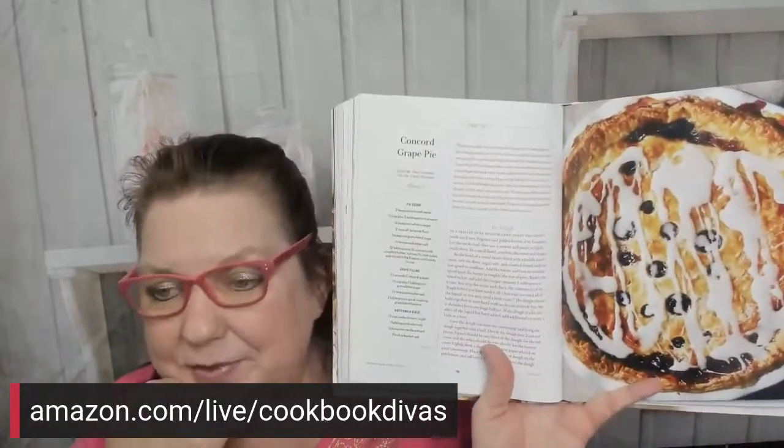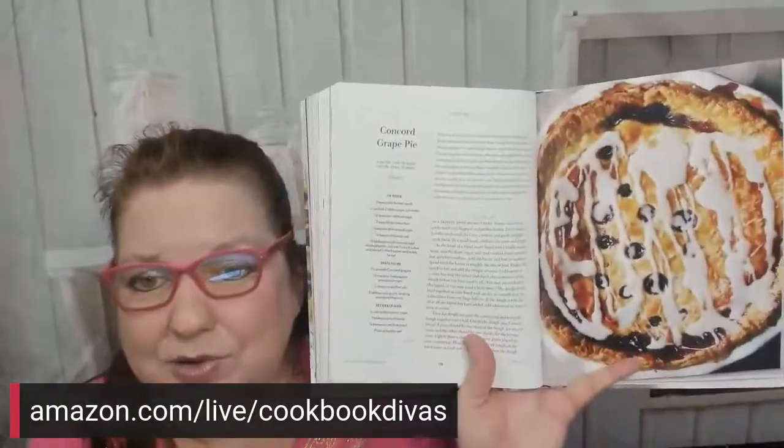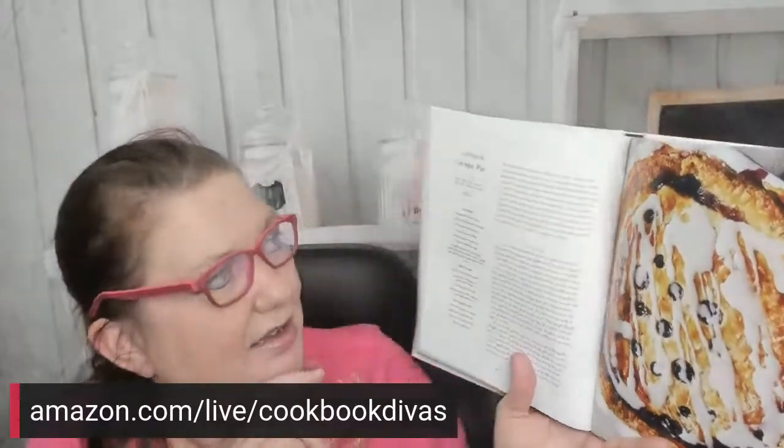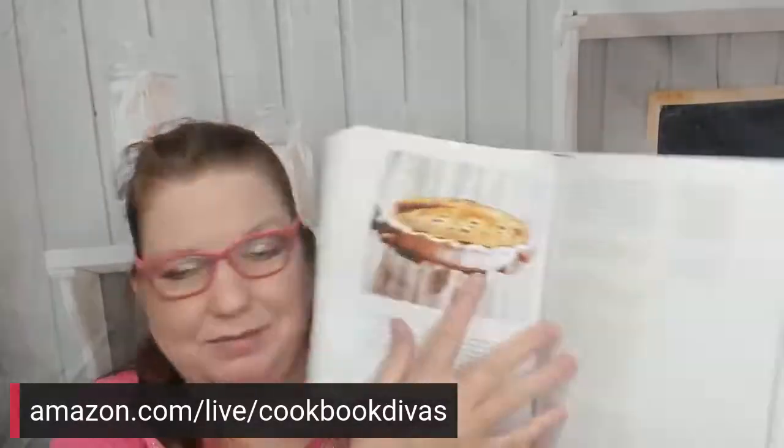I've never had saffron with peach. I would order that if I saw it on a menu. Yeah. Look at this beautiful Concord grape pie. I think I've only had Concord grape pie once in my life. And the herb that they're accentuating this with is fennel seed. That would make it too licoricey for me, but there's the beautiful grape pie.